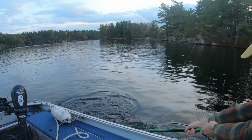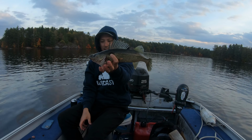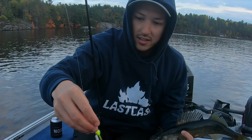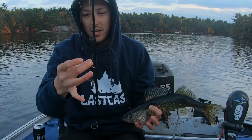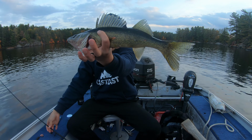It's a walleye. Hey! Little keeper walleye here on a floating jig and a walking sinker. It's all tangled up right now, but this jig essentially floats and the line is clipped onto the weight gear higher up. Another keeper walleye.